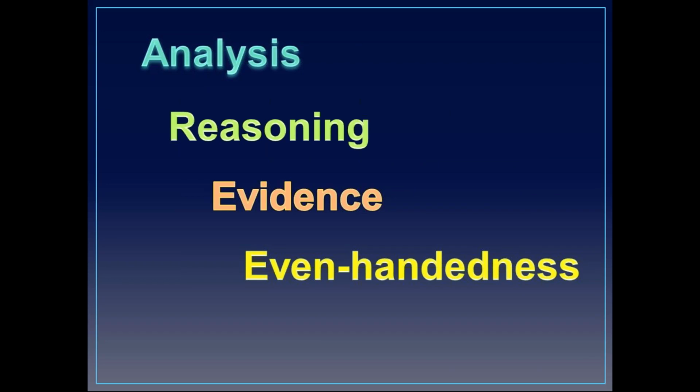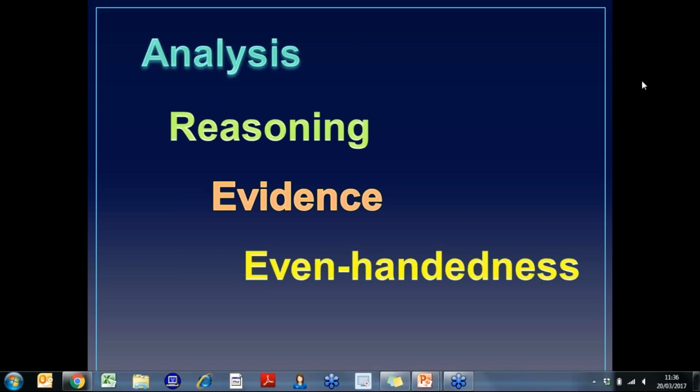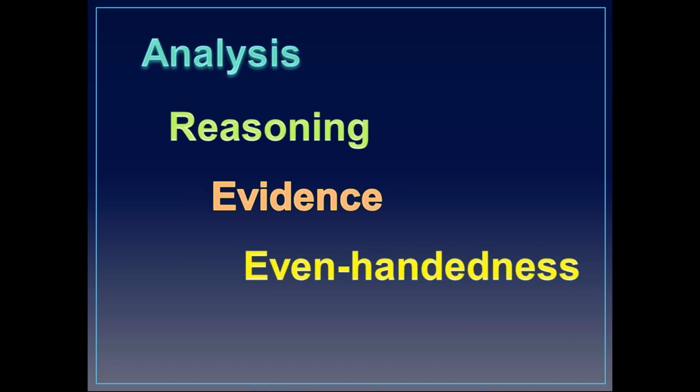So it helps us to challenge our natural tendencies, as I say, and when we apply criticality, we're looking for more objective insights based on analysis, reasoning, evidence, and even-handed consideration. Such skills are recognised as essential to academic success and research, but there also seems to be an increasing recognition of their value to everyday life, to citizenship and business.